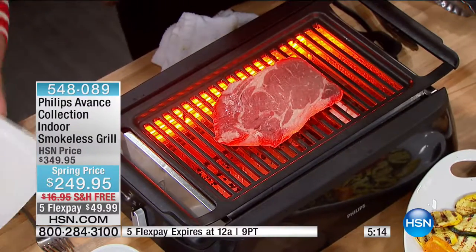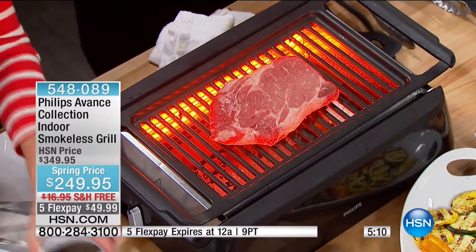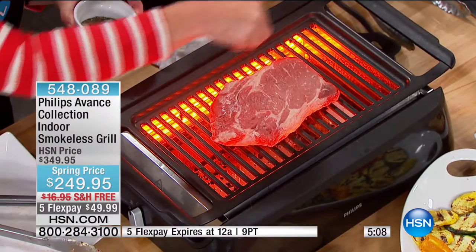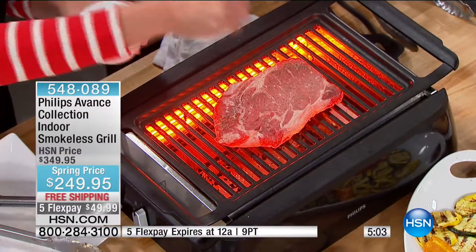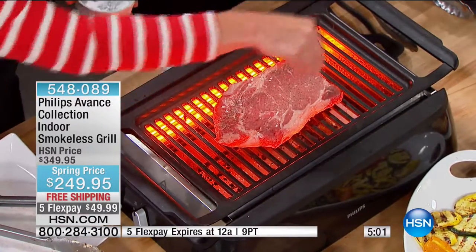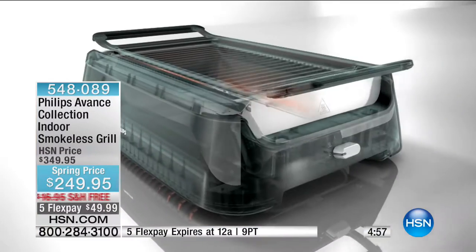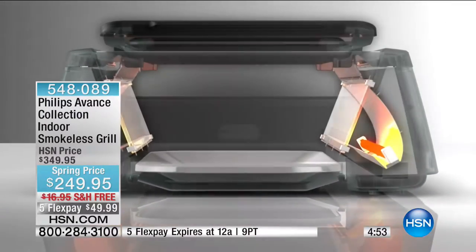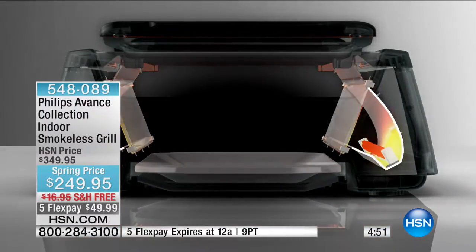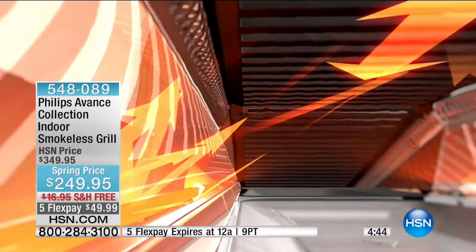Listen to that sizzle, listen to that, guys. Isn't that awesome? Yeah, there is no problem getting the sear on there already. And what I really like is mostly just the way that the heat is directed. The Philips technology has the heat concentrated on the sides and then virtually wrapping around your food. So as a result, it's even. Every piece of this meat gets cooked with the same 450 degrees. I sear my steaks, I do my vegetables, I do my fish, and it's all even.